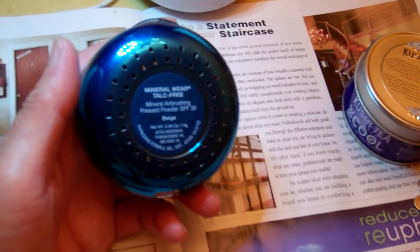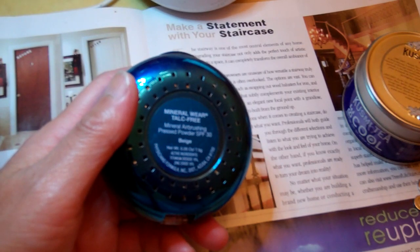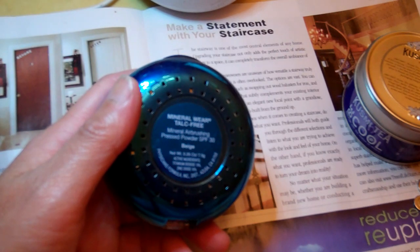Let me see history. Azusa is a city in Los Angeles County, California, United States. The population was 46,361 at the 2010 census, up from 44,700 census.